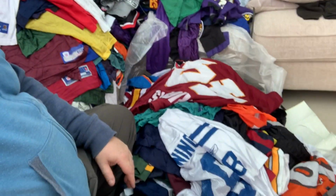We'll see. But as you can see, there is literally, well, I say there's hundreds, there's 250 of them, isn't there? Because that's what I was told there were. There's a good mix of teams. There is a lot of Redskins, which is nice. There's also a lot of Baltimore Ravens and a general mix of everything else.